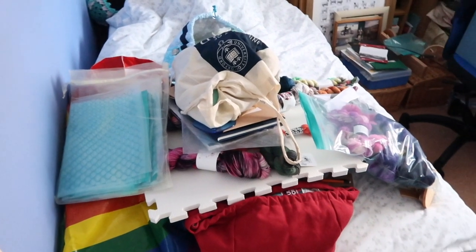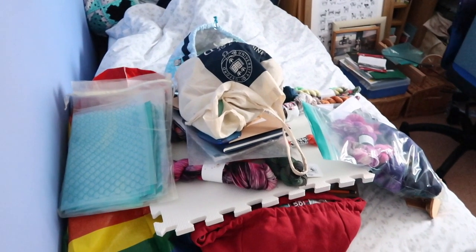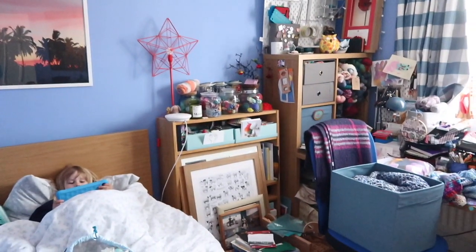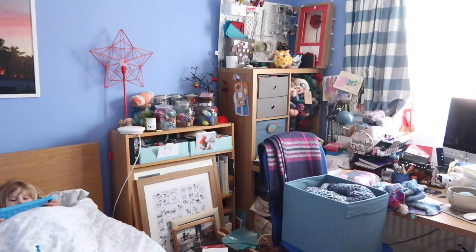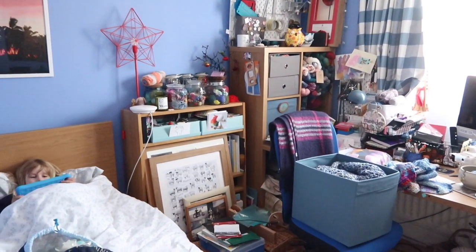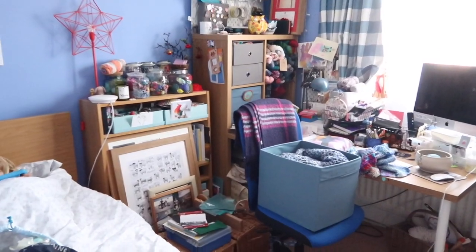First things first, I'm going to clear this space so that I can use this as staging for where I'm going to put things. Yeah, there's a lot of stuff that needs to be moved, but I'm not sure where.